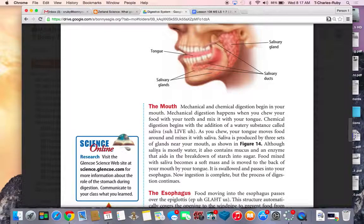Saliva is produced by 3 sets of glands near your mouth, as shown in Figure 14. Although saliva is mostly water, it also contains mucus and an enzyme that aids in the breakdown of starch into sugar. Food mixed with saliva becomes a soft mass and is moved to the back of your mouth by your tongue. It is swallowed and passes into your esophagus. Now ingestion is complete, but the process of digestion continues.